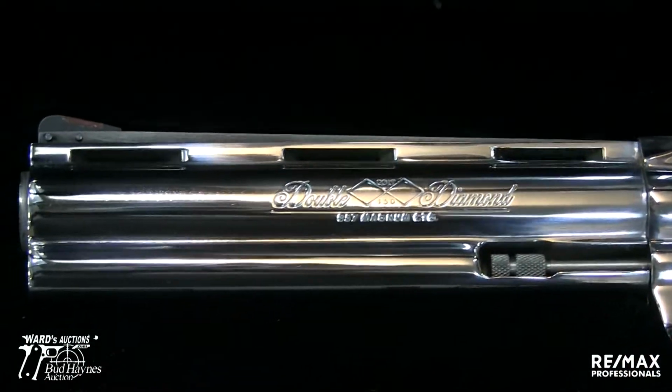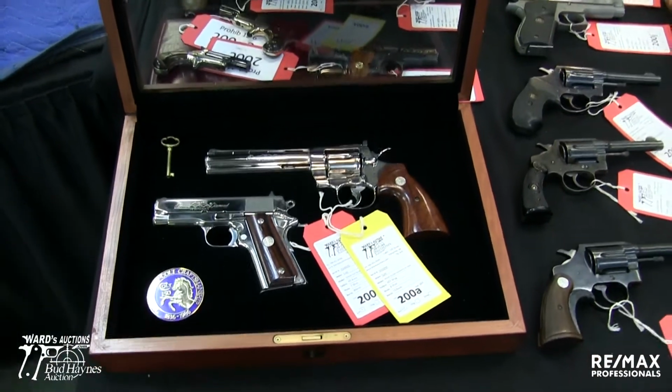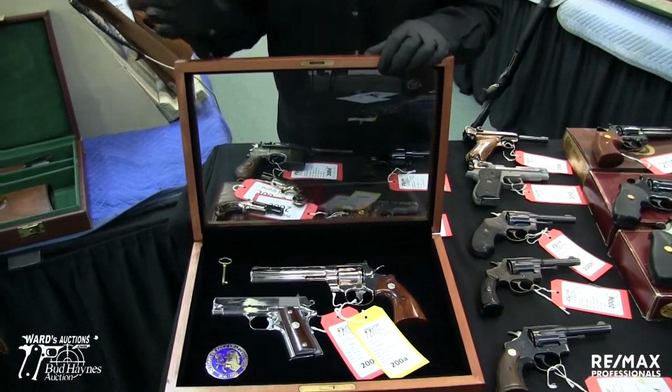It's funny how they did it. In one of them, the Colt Officers is 0200DD, and then the Python is DD0200 for serial number. So technically a matching set on the double diamond, and unused, obviously.